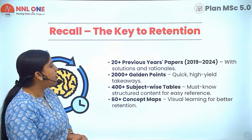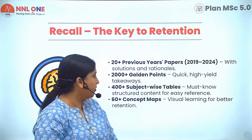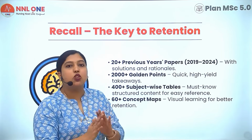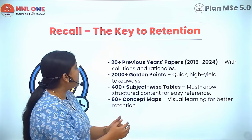Then we have 200 plus golden points. They are concise golden points, which is going to help you in retaining your knowledge so effectively. Next, we have 400 plus subject-wise tables. These are concise tables, which also concentrate on the high-yield topics, which is going to strengthen your preparation journey. Next is 60 plus concept maps.